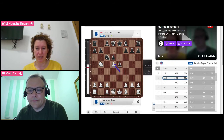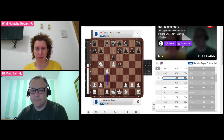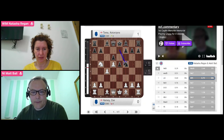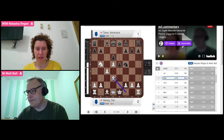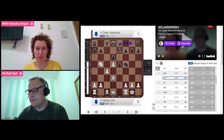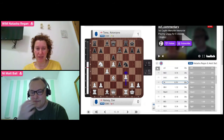So knight takes, pawn takes. Knight e7. And Zoe plays c4. So bolstering the d pawn and taking some space in the middle, and out comes the knight to kind of unravel a bit of black's cramped position. Zoe plays bishop d3, bishop e7, and both sides take the opportunity to castle. Now, I know Zoe always is quite an attacking player. She does like to aim at the king, and we'll see her now playing f4.